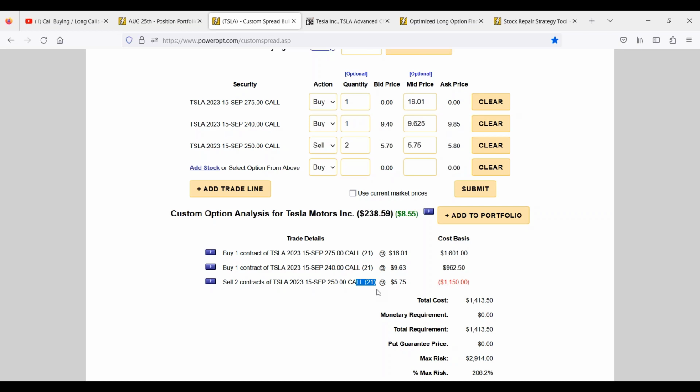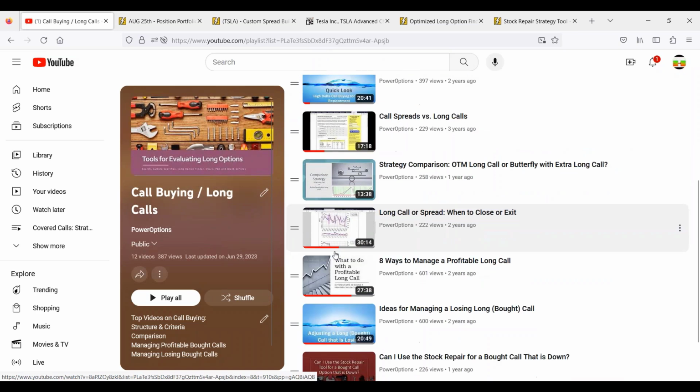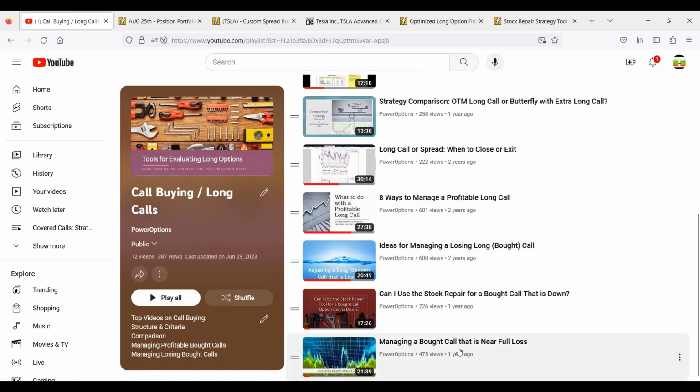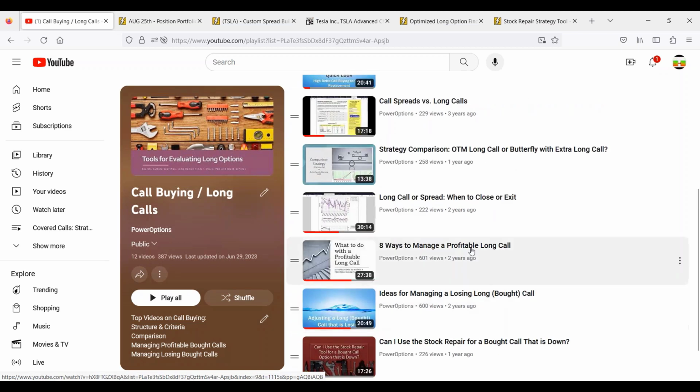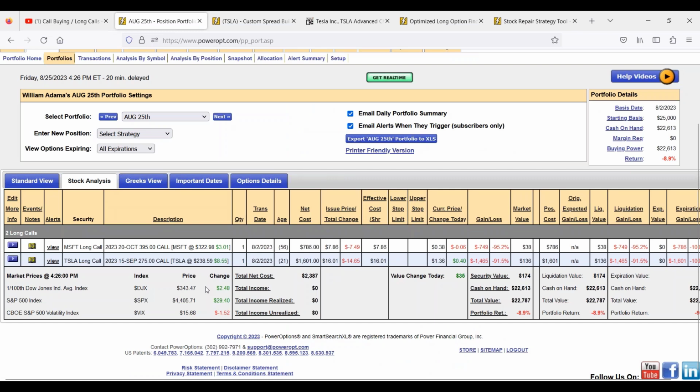And with the Microsoft position too, you're going to have to evaluate some of those ideas on your own. And of course, as a refresher, go to our playlist on the YouTube channel, go to call buying and long calls. You'll be able to see this discussion, but also managing a bought call that is near full loss. Can I use the stock repair for a bought call that is down? How to do that? At first, most important was ideas for managing a losing long call. You'll see some similar discussions, different examples here. Not your position exactly, because I can't give direct advice on positions. I can just walk through the motions, the exercises, ideas that I would use to potentially try to manage these trades. But again, remember, option 1, option 2, option 4 are still on the table.